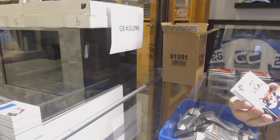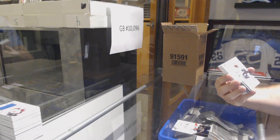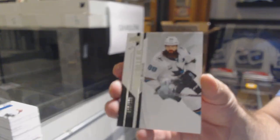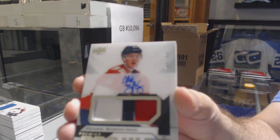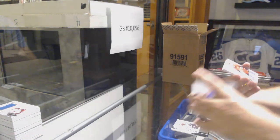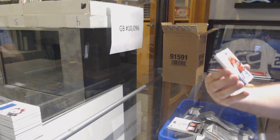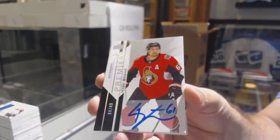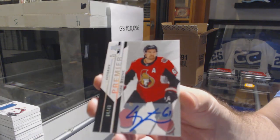We've got for the Panthers, Henrik Borgstrom, rookie. For the San Jose Sharks, a 1/9, Brent Burns. For the Panthers, a 249, Henrik Borgstrom. This guy's auto is always my favorite, most unique. For the Ottawa Senators, number 49, base auto, Mark Stone.